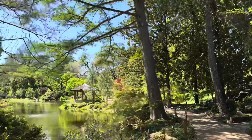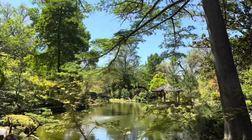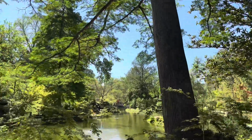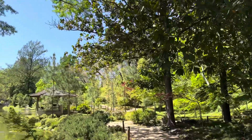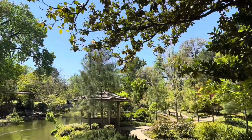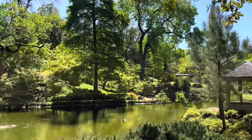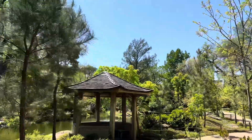A couple of things about the Japanese garden is they do have festivals here. I love the fact that you can also buy koi food. So if you want to feed the koi fish out on that beautiful waterfront right there, you can get up close and personal with the koi. It's super fun to do that. I've taken my nephews and nieces out here and they really love it. And the Japanese garden again is one Japanese garden that I will visit yearly, maybe twice a year.